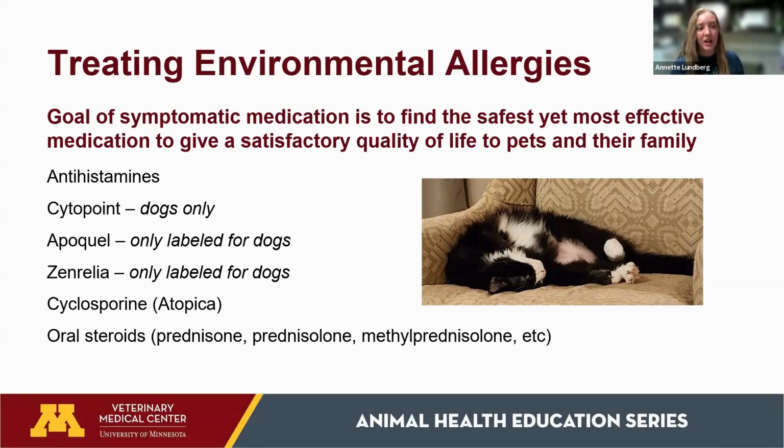Cytopoint, which is a long-acting injection that targets the molecule that helps to send the itch signal from the skin to the nerves. Unfortunately, it is only useful for dogs and will cause allergic reactions in cats. Hopefully they come out with a long-acting injectable like that for cats in the near future. But like with everything, they're a little tricky.